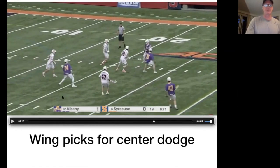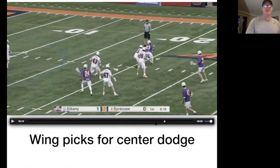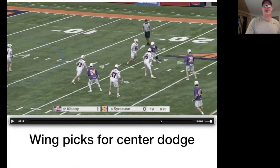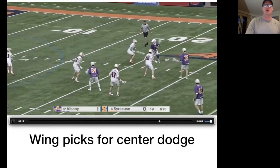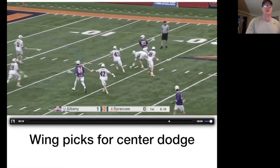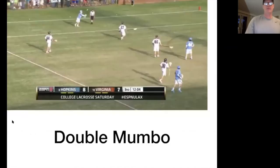Anytime you set those little picks, all of a sudden that's kind of like, it wasn't exactly a slide dodge, but what it is, is the double threat position where there is no cushion, and all of a sudden it's too late. So that's why the advantage of eliminating cushions is so important.